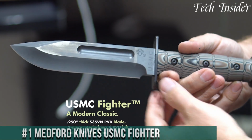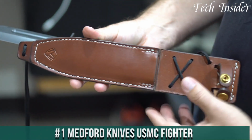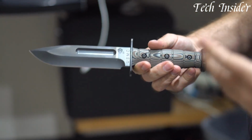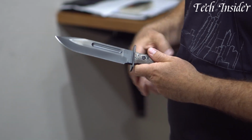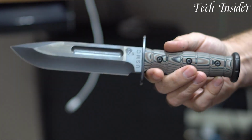Number 1. Medford Knives USMC Fighter. A formidable and precision-crafted fixed blade knife that pays tribute to the legendary Marine Corps. This knife is meticulously engineered with the highest quality materials to meet the toughest challenges in the field. The USMC Fighter boasts a robust D2 tool steel blade with a versatile drop-point design, making it adept at various cutting tasks, from survival and utility to combat.